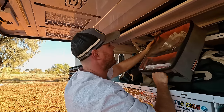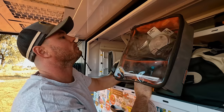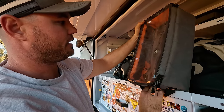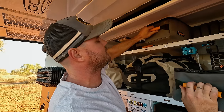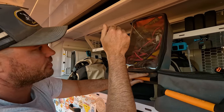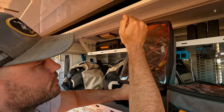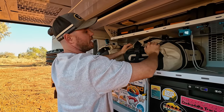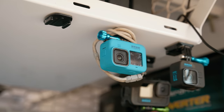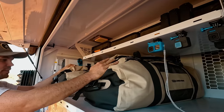In this crash pad bag, I've got Mozzie repellents, Anderson cables, leftover fuses and whatnot. This crash pad is camera gear. This one up here, I've just got winch controllers. I've got the boat loader controller going on. I've got boat cables. Everything has its place. And then underneath, I've just stuck our GoPros. It's just, because it's close to the charging port, it's easy to plug them in as we're going. I've got ARB storm bags.